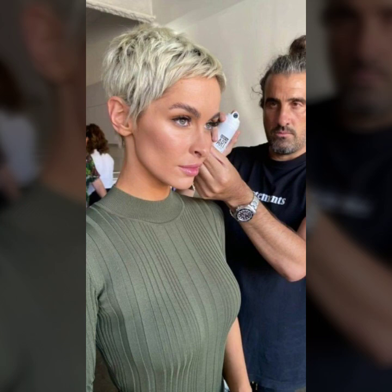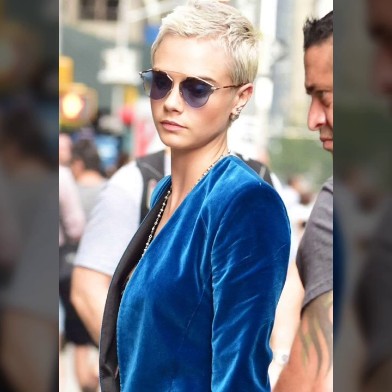Pixie haircut, bob haircut. Shaggy haircut, wedge haircut. Different types of cuts, some ideas layered, some ideas stepped. Mostly ideas in low maintenance haircuts, in undercut.